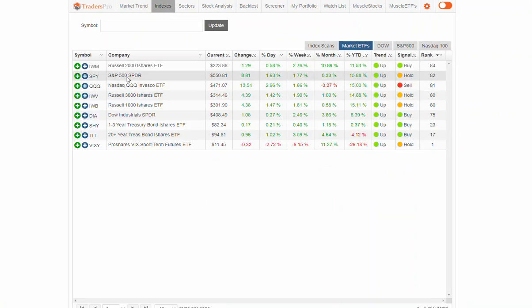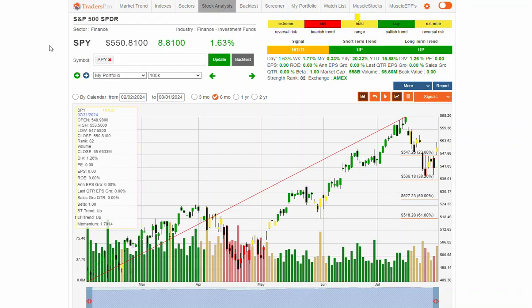And let's take a look at some of the internals of the market indices here. SPY, solid move, 1.63%, back into the momentum zone, still sitting right at that hold range, but some support now at that 547 location. So now we'll see if the market can hold up at that area, and that's going to be the retest, or the testing location, to hold up right here, see if we see additional demand start to come in at that price point.